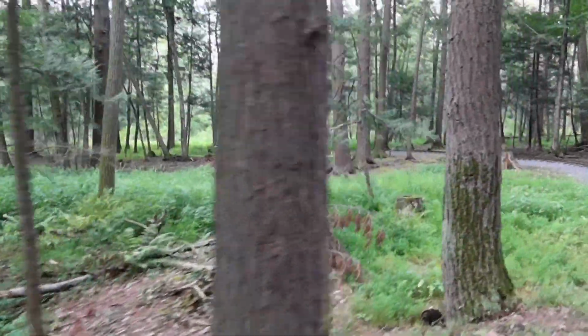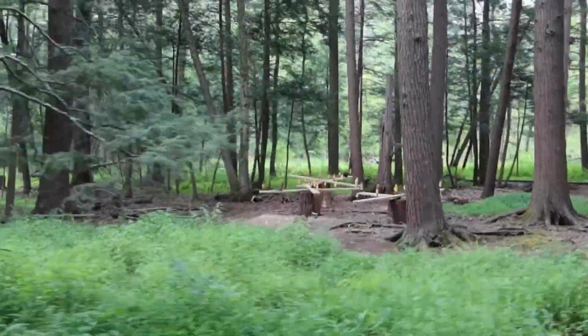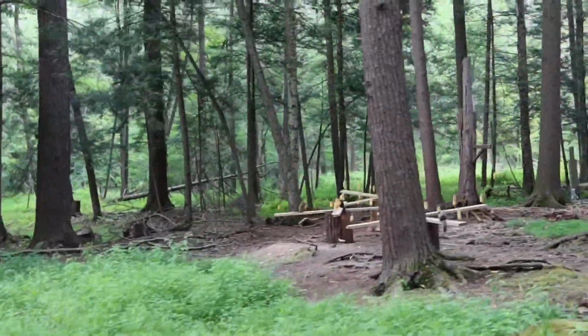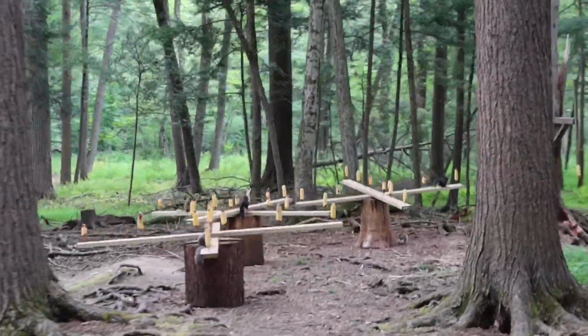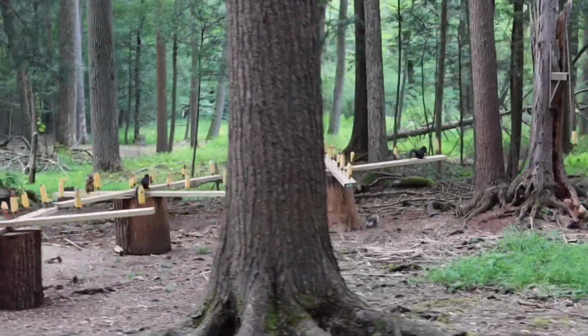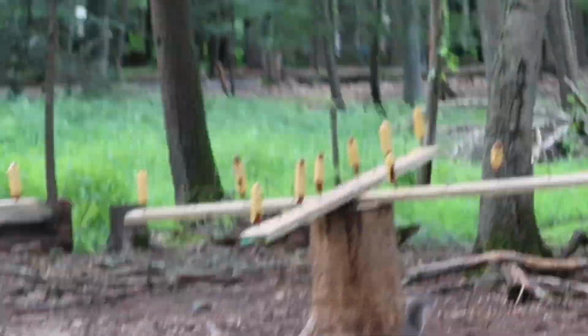So we got some squirrels. There's a black one. There's a black squirrel. That is interesting. I've never seen a black squirrel. Never seen them before. I've been living in Pennsylvania this whole time. I never saw a black squirrel. It's weird. And there you go, the scenic train ride here at Knoebels.